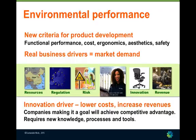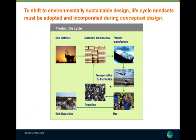So we believe that environmental performance is an innovation driver that should lower costs and increase revenues. And ultimately, manufacturers operationalizing and making environmental performance a goal in all products will achieve a competitive advantage. And to do so, obviously, requires new knowledge, processes, and tools. So to shift to an environmentally sustainable design process, lifecycle thinking has to be adopted and incorporated during conceptual design.